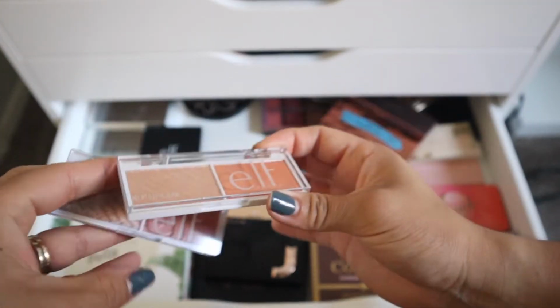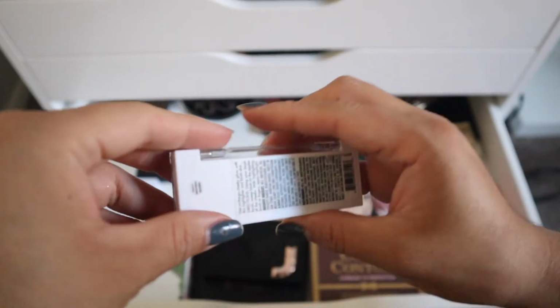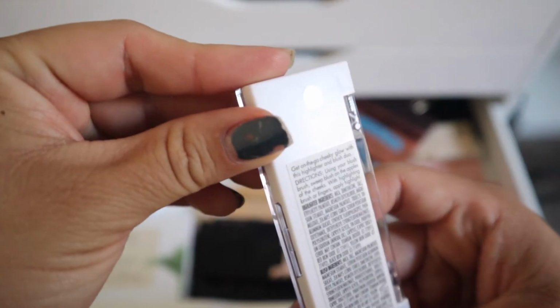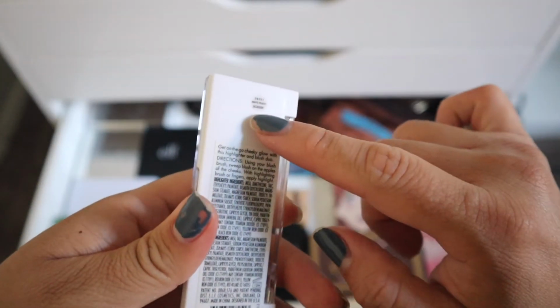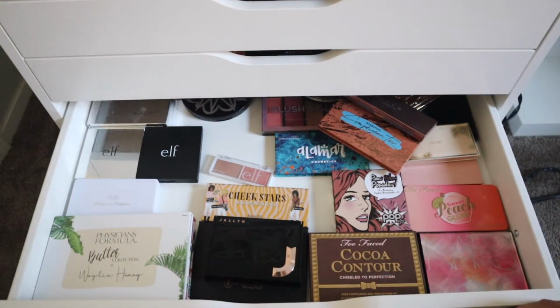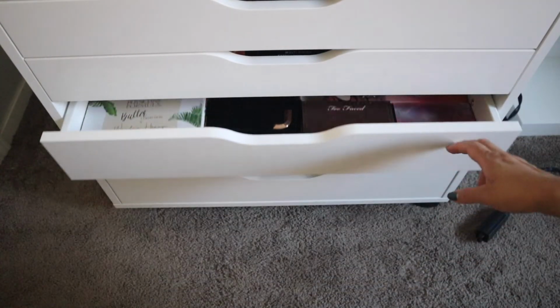Probably this cute orangey one. This one's in White Peach. Sorry, that's really small and I need glasses. So White Peach. So we'll take those for the face products. Now let's go pick a bronzer.